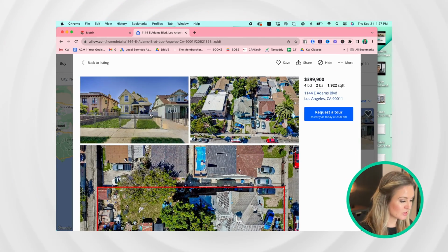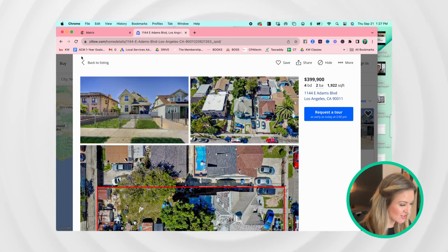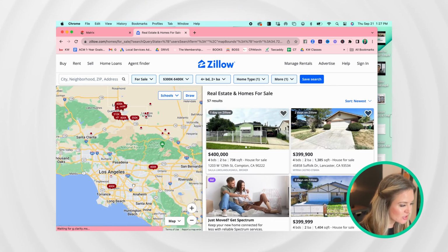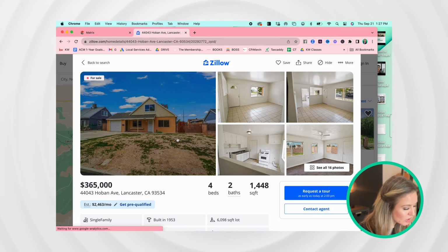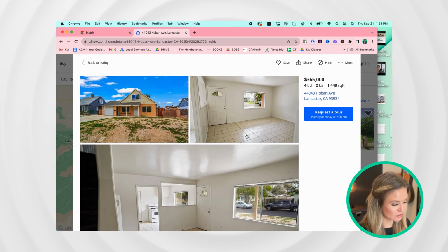Now let's take a look in LA and see what you can get for, let's see. No, okay. I don't think this is gonna be fair. This is not gonna be fair because Southlake and Fort Worth are suburbs of Dallas, but I'm telling you, Dallas is not that. Let's go out a little bit because I don't think this is going to be fair. Let's see Lancaster. Let's take a look at this. Okay, $365,000. 4 bedrooms, 2 bath, 1,400 square feet.